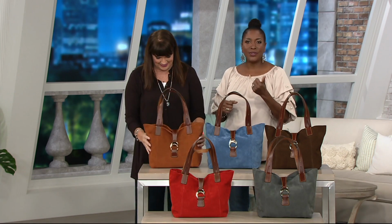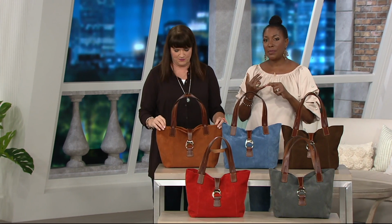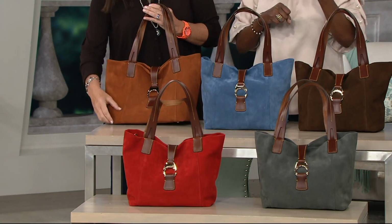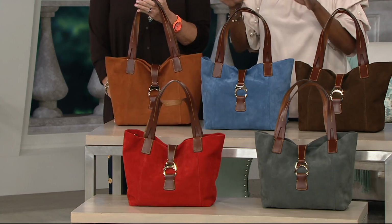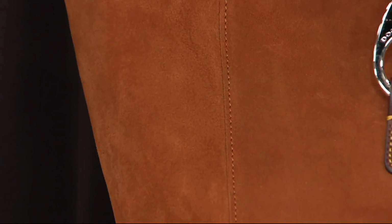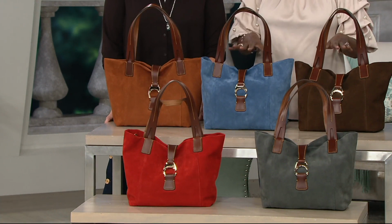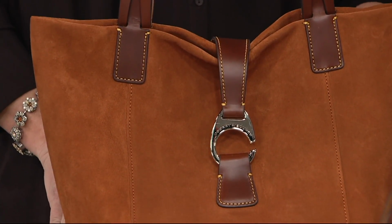I said it earlier, and I don't know if you were here at the beginning of the show, but we had one other suede bag that we offered. It was a small bucket hobo style bag that is still available. Dooney and Bourke doesn't do a ton of suede handbags. This is the larger tote bag that we're presenting that is brand new today. This is also the only order of the year, so if you want a suede bag from Dooney in this particular silhouette, this is the only one we're having.